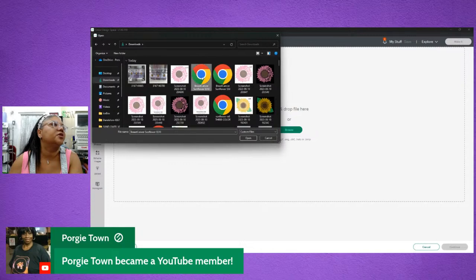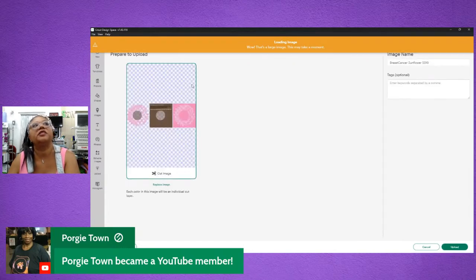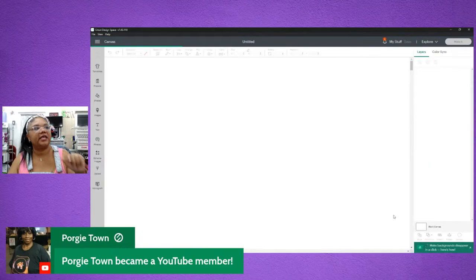And we're going to do breast cancer sunflower SS10. See, look at that yellow thing. Whoa, that's a large image. This may take a moment. That's because of all these dots on this first one. But it used to be that message would be up there a long time. Cricut has done better. My girl Cricut has been working real hard on herself. And I told her about her attitude. We had a nice one-on-one, and so she's been doing better. Okay, so we're going to select that and add to canvas.